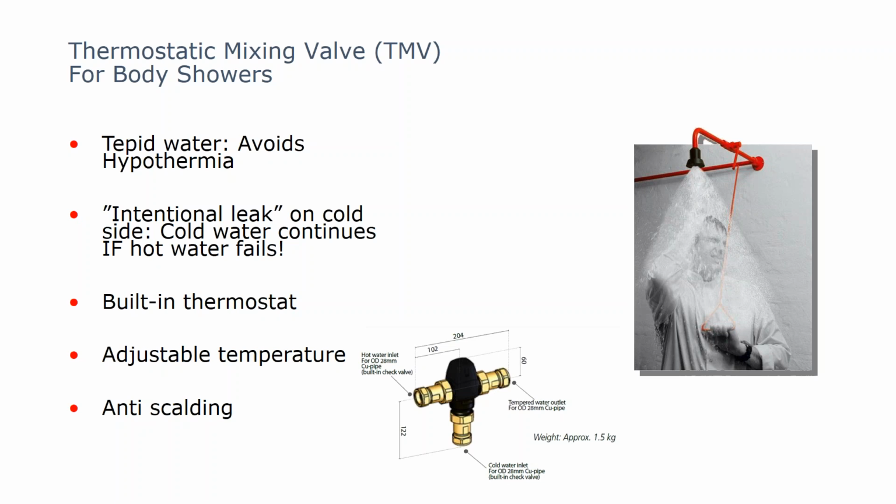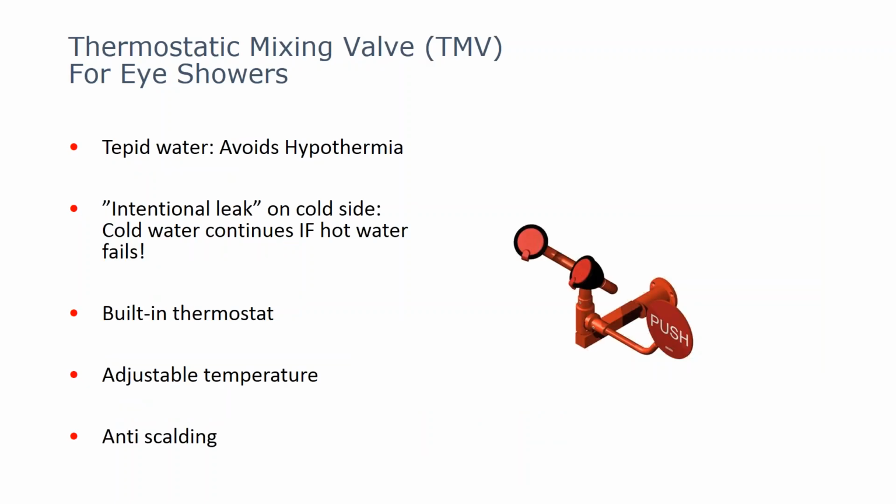They also have an anti-scalding device in it, which gets back to the valve itself. Also, thermostatic mixing valves for eye washes. Again, same type of requirements as far as anti-scalding and setting the temperatures. It's got a built-in thermostat.